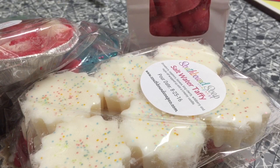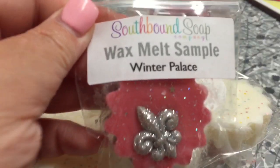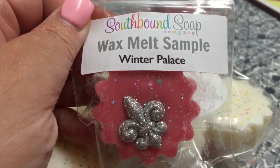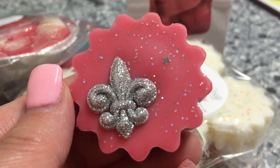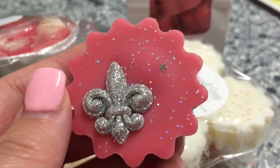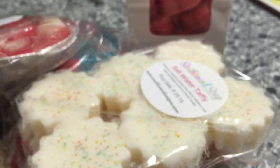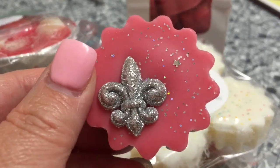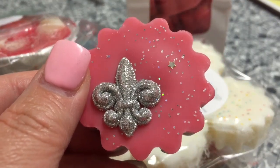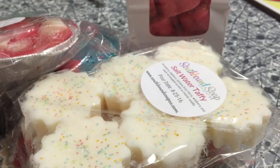So anyway, I'm gonna start with the sample. The sample is Winter Palace. This is the only one that I don't have scent notes for, but I have had it before. It was in her Christmas sampler last year. To me, it smells like Christmas tree and berries. So it's like one of those Christmas tree, pine, balsam scents, and then berries and possibly even mint. But this is one of the prettiest little tarts I've ever seen. So that was my sample.